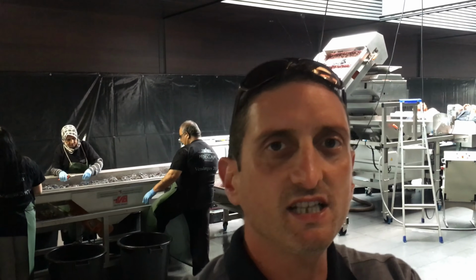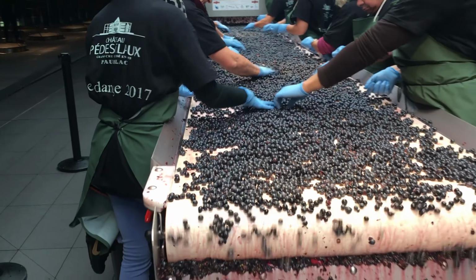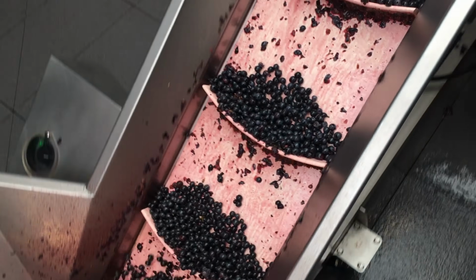Once refrigerated for 24 hours, the grapes are unloaded on a very long sorting table full of people in order to tidy up and clean up every bit of unwanted material, bits of stalks from the grapes, so we end up with very clean grapes that are the pure expression of the terroir and the fruit itself.